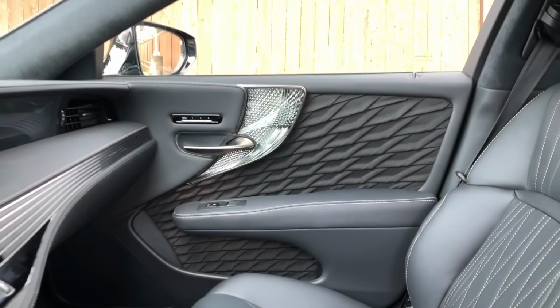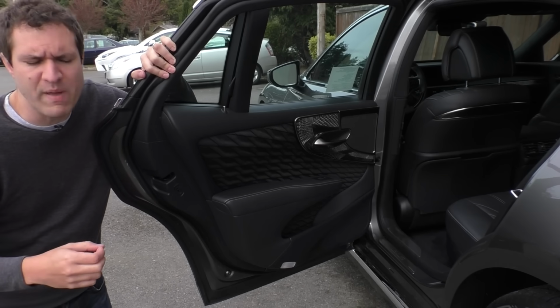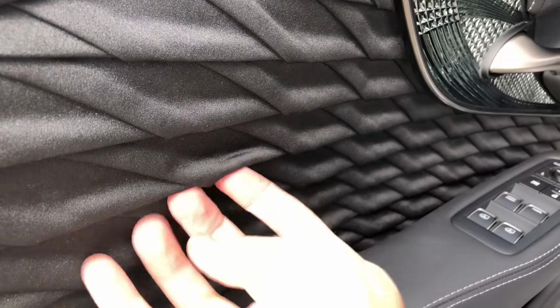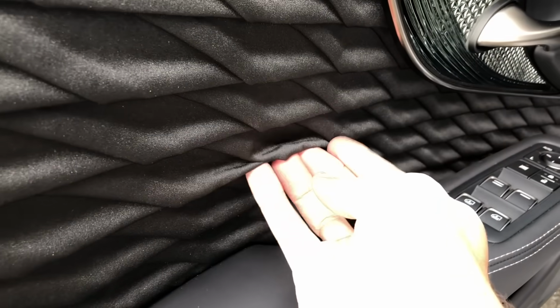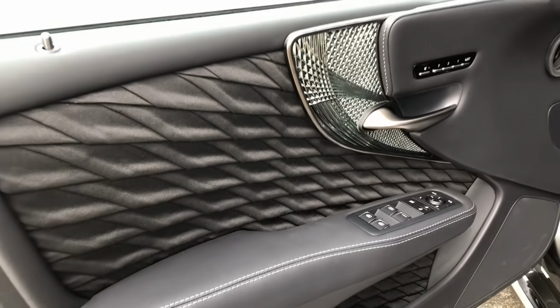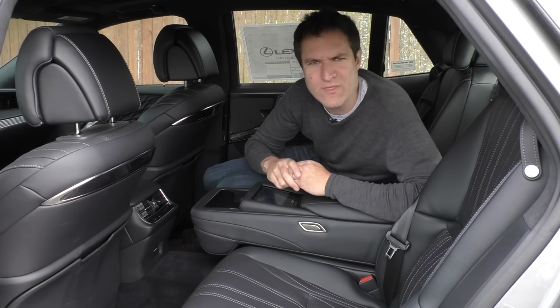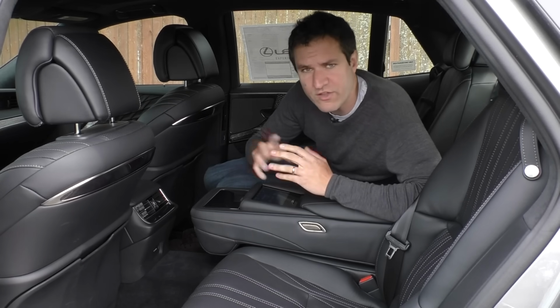combined with the glass. This isn't just your typical leather and stitching like you get on a lot of luxury car door panels. It goes well beyond that. The craftsmanship is absolutely beautiful, very much in line with what you'd expect as part of a $23,000 option package. But the door trim isn't the only thing the executive package does, far from it.